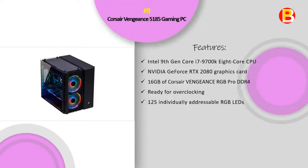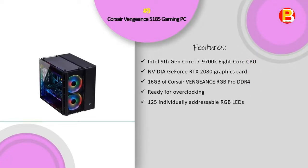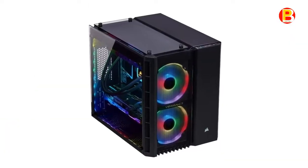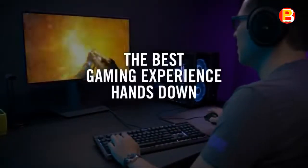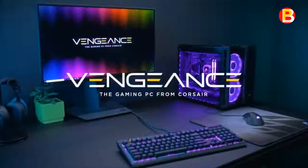Number 9, Corsair Vengeance 5185 Gaming PC. Step up your game with the stunning Corsair Vengeance 5185 Gaming PC, boasting an Intel 9th Gen Core i7-9700K 8-core CPU, Nvidia GeForce RTX 2080 graphics, and 16GB of Corsair Vengeance RGB Pro DDR4 memory.